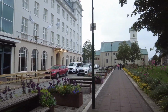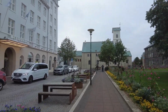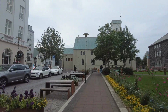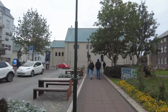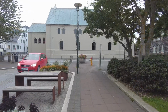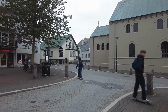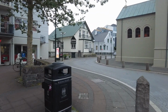I was reading in Wikipedia that the climate here is oceanic subpolar. So you're going to get cool summers, cold winters. But the winters here are not harsh because of the ocean. I mean, it's not too cold because of the oceanic climate. Compared to other places at the same latitude, the winters here are not too cold.